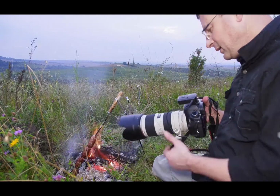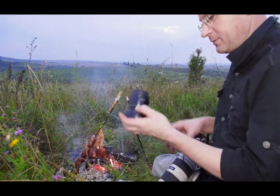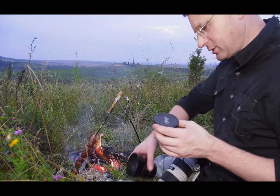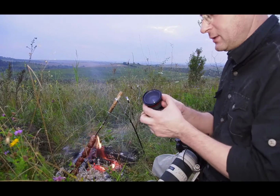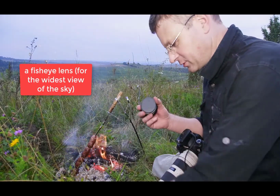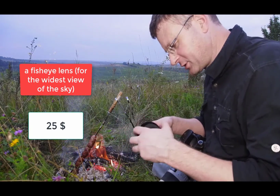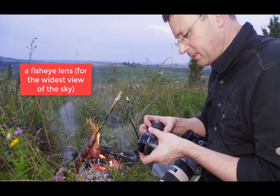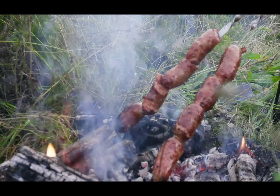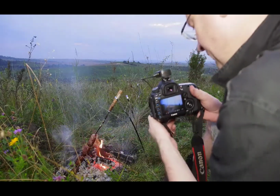My second tip is use many lenses. 50 millimeters is better, and if you have less money, you can use this one. It makes your lens like a fish eye, and this is very cheap, only $25. Actually, to take very good pictures of shooting stars, I use this one. Yes, you see much more of the night sky.